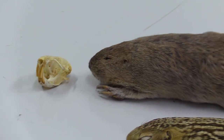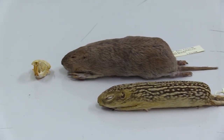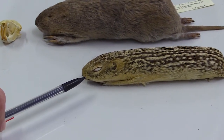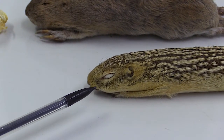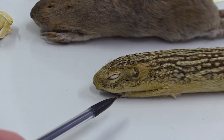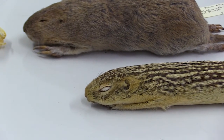Now, most people, if they see a hole in the ground or they see a burrowing mammal at all, will call it a gopher. These guys get called gophers all the time. This is a 13-line ground squirrel. Now this utilizes burrows, but it's not an animal that lives underground. I mean, it goes down there to sleep, it caches its food and stashes its food in its burrows, but it doesn't live underground. So you can see it doesn't have the giant claws. It's not made to be doing the digging. It's got ears. You can't see it very well in this specimen, but it definitely has external ears, good-sized eyes. So it's actually a squirrel.